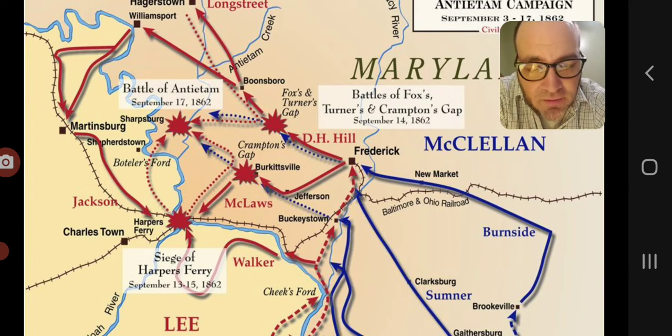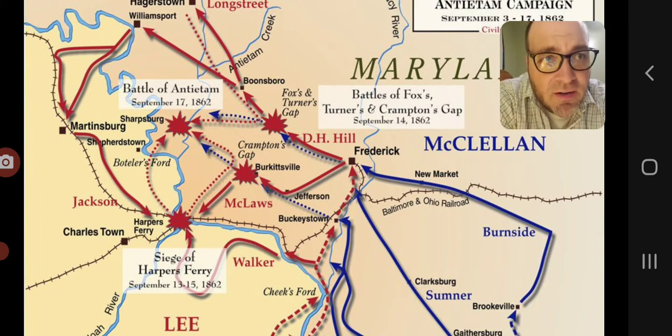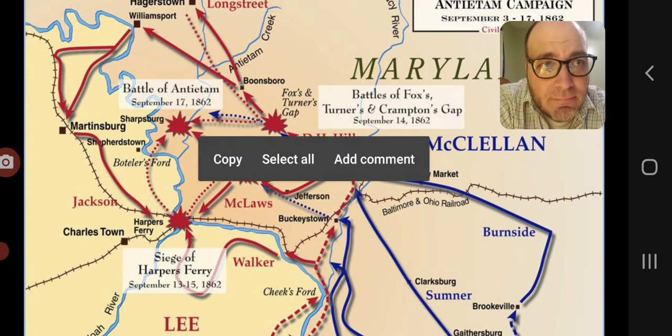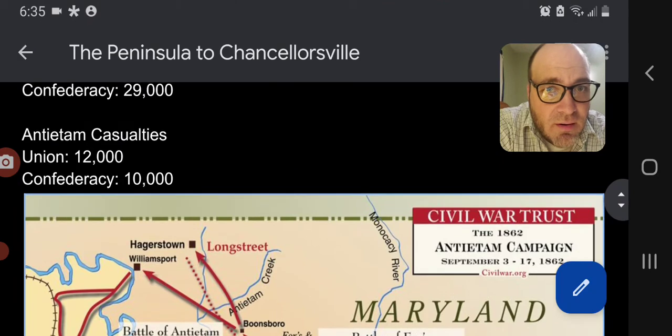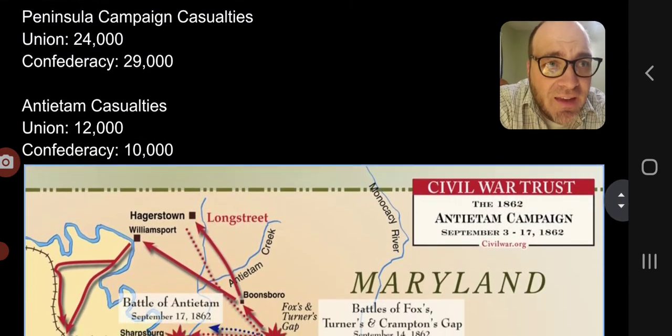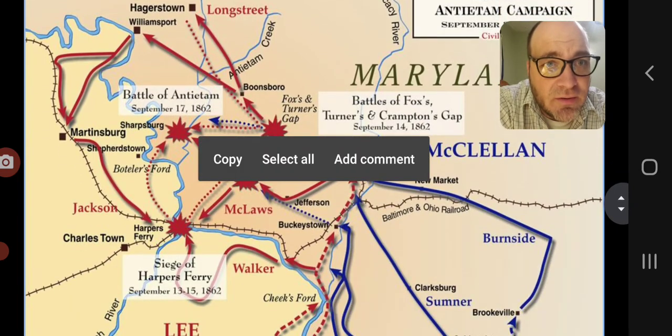Up until that point, certainly. I think it still may be one of the three worst days in American history in terms of casualties. Remember that both sides were Americans. And so when you're looking at 22,000 casualties in one day of fighting, I mean, that's just absolutely staggering.